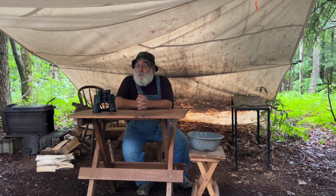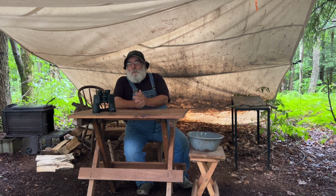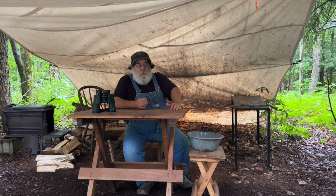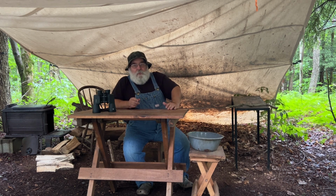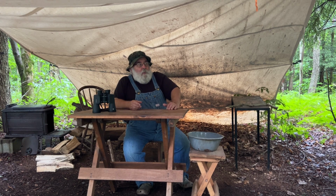We had quite a storm yesterday here, and we actually had some tornadoes, which is unusual for where I live up here. None directly here, but we did have quite a storm, and as you can notice, the dining fly is a little lopsided. I had to patch it up. It got damaged some in the storm, and once it stops raining, I'm going to get it fixed up the best I can.